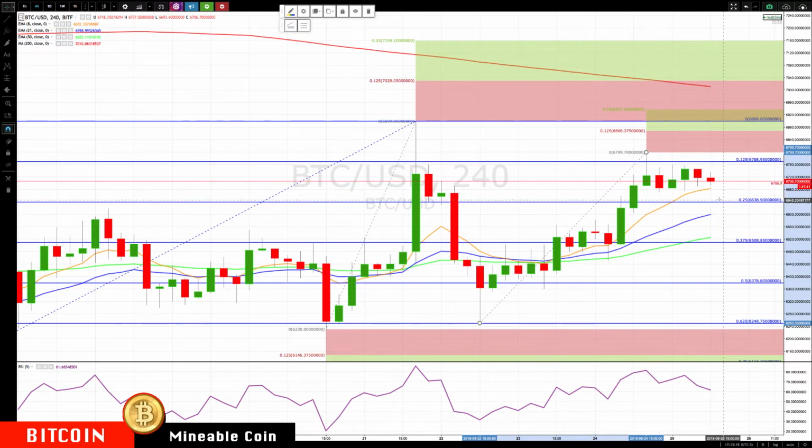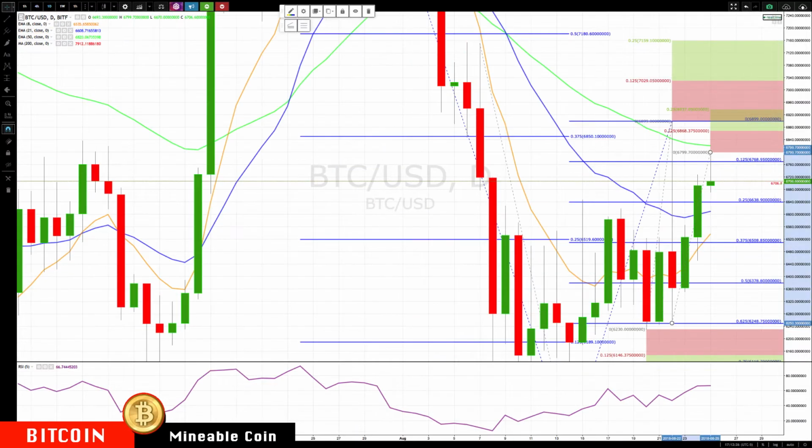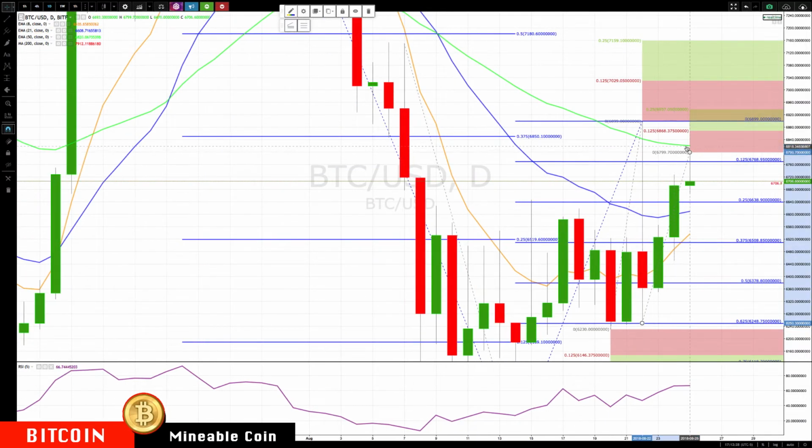So any rotation into this, here's the rotation zone right here. Any move into it with the rotation back up is an entry. Let's check in on the daily. So on our daily, we're reaching up just to the 50 right now. So 68.20, watch out for that. It could be another area to raise stops.